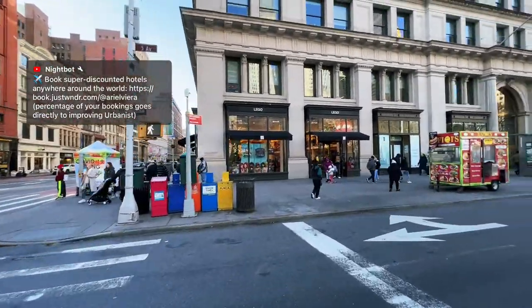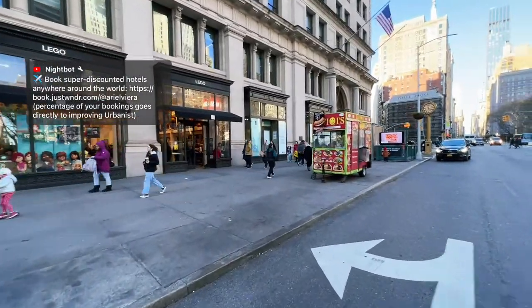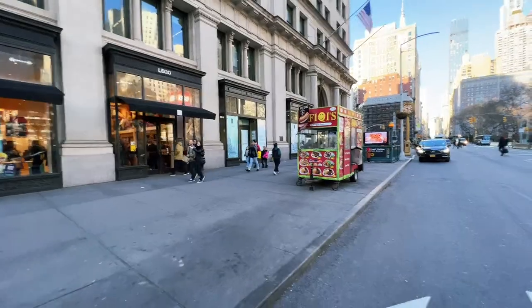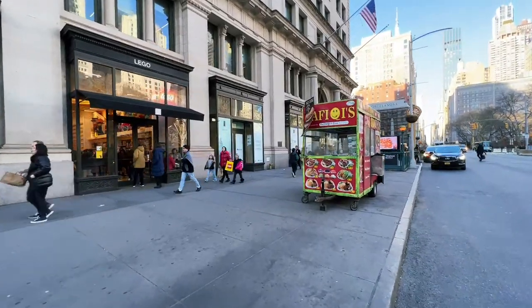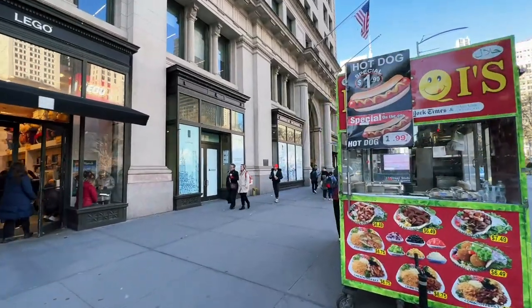All right. People look freezing. Yeah, it's cold today. It's a little bit less than 40, like 30-something degrees Fahrenheit. I'm dressed very warm, but my hands are freezing. I did not bring gloves. I haven't used gloves in a while.